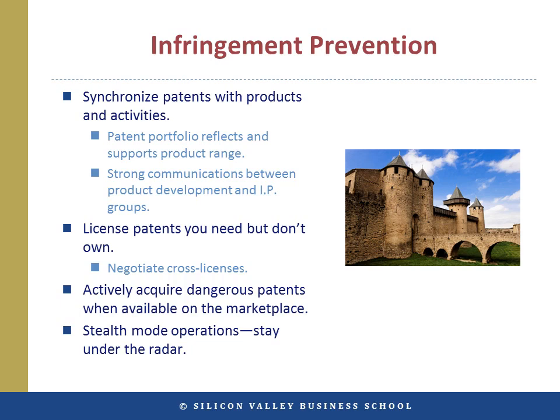Operating in stealth mode, staying under the radar, can help a company avoid becoming the target of patent lawsuits. For the world's largest technology corporations with very high profiles, it's virtually impossible to hide from potential patent litigators. However, even these companies can minimize their risk by keeping their patent trading and strategic activities carefully contained.